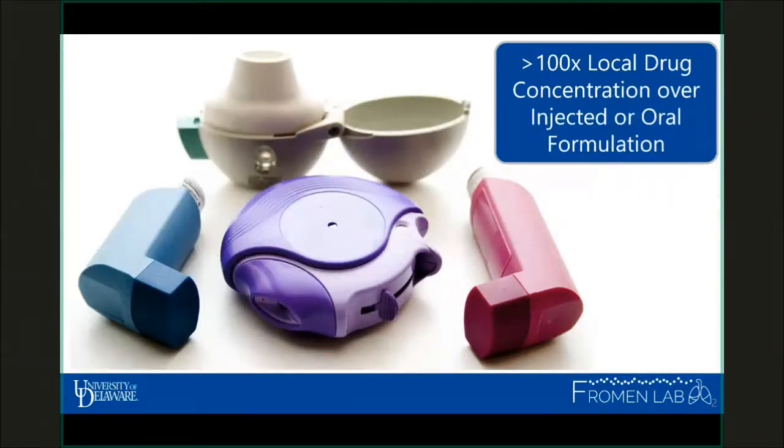lungs. Inhalable medicines are really good for treating the lung. You can get much higher concentrations of the therapeutic directly to the organ of interest. So there's a real benefit of being able to treat the lung and lung diseases.